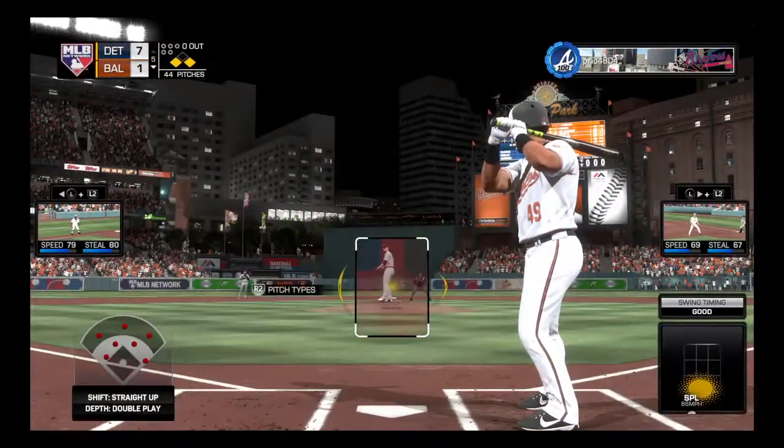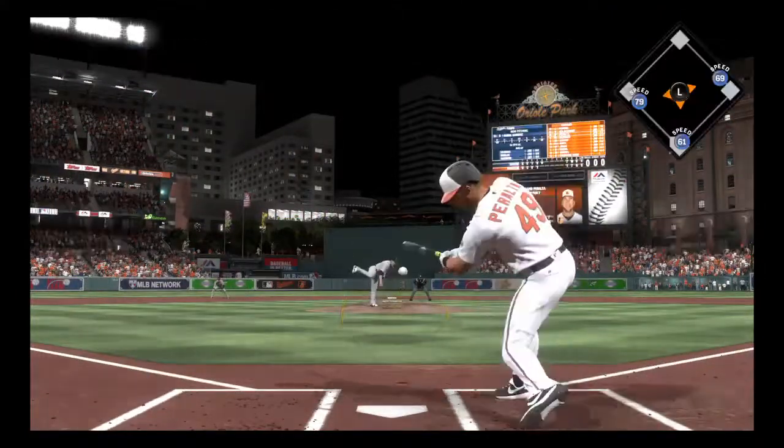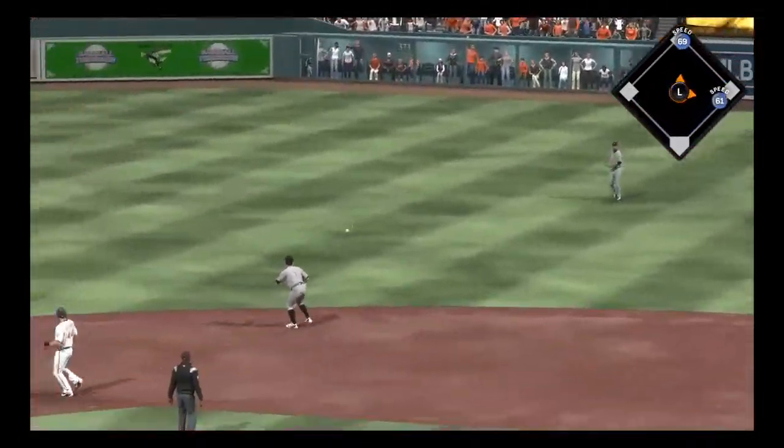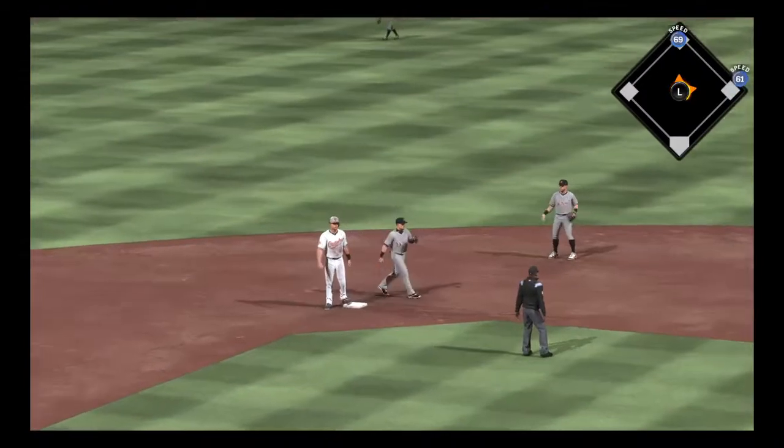Up next for the Orioles, for another shot now, David Peralta. 2 base hits, both singles to this point. In there, base hit, and that ought to get the run in from third.